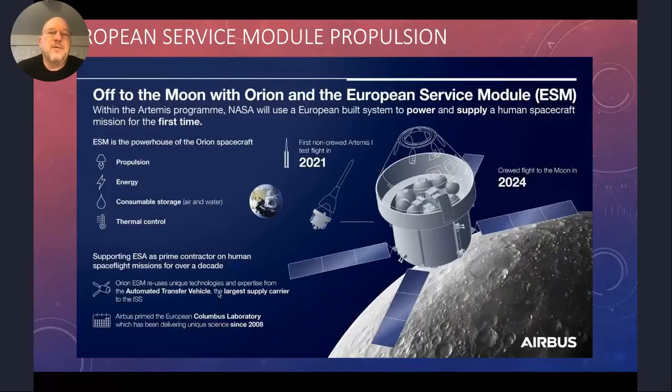Then, on the service module, there's a European engine provided by Airbus, which is similar, again, to what Apollo used. And that comes in, and it sits behind the Orion capsule, and it provides not only propulsion, but it's got the power and energy and air and water in that module to supplement what's in the capsule. And so that'll be flown, and then that's planned for a crew flight as well.